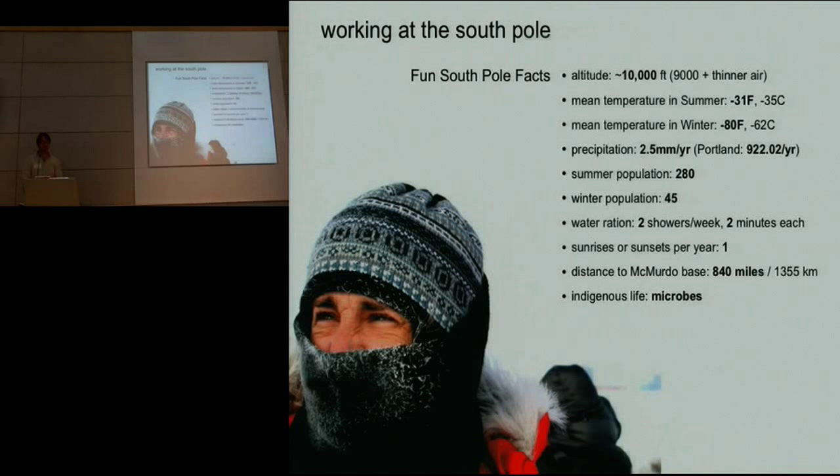The nearest, being at the bottom of the planet, there's only one day per year. The sun comes up once and the sun sets once. So if you're there in the wintertime, it's night almost the whole time. If you're there in the summertime, the sun just circles over your head, which I thought was pretty cool. Some people think it's kind of disorienting.